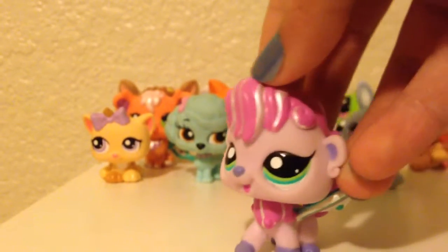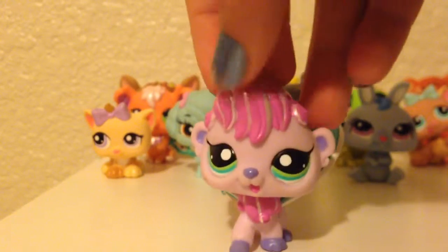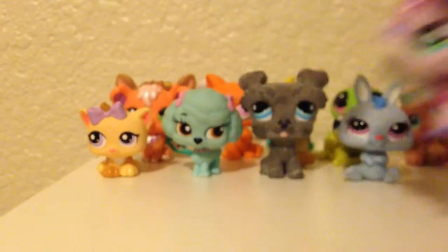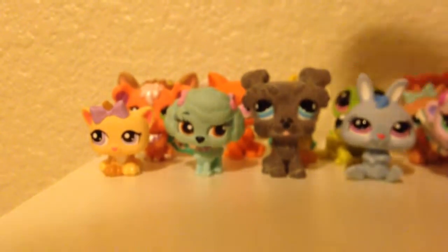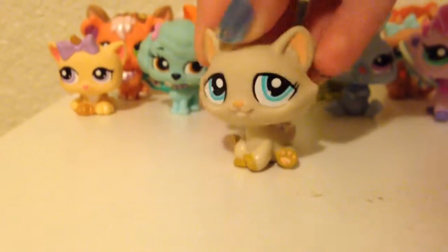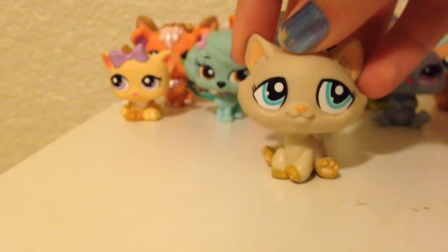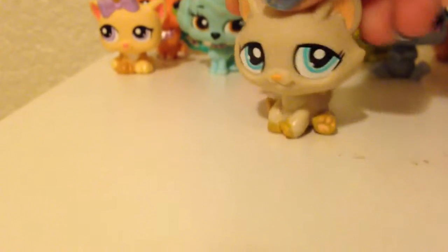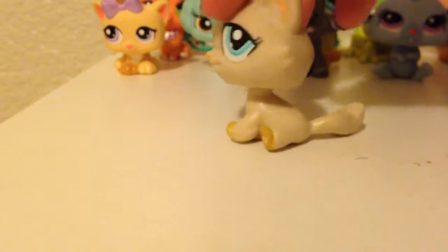Next is a pink fairy one with huge wings. Its wings are huge. Next, I have a sit-down paw kitty. That's what I call them. It's a bleach blonde. Bleach, not beach. Whatever I said. With blue eyes. So that's what that looks like.